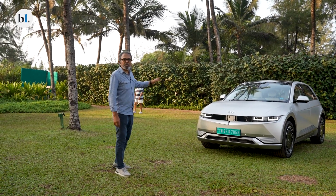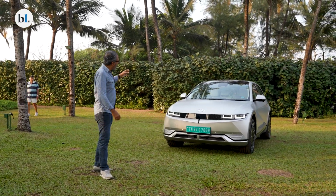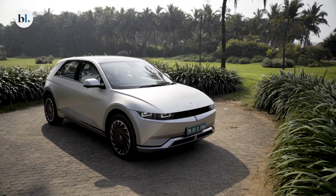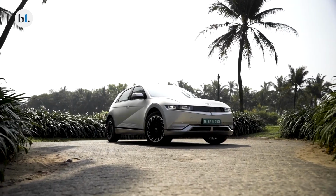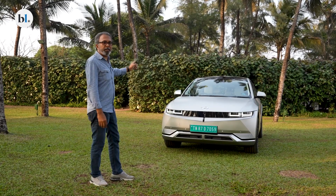A lot of that presence comes from those dimensions, and that is why this car can fit your bill if you're looking for a spacious cabin, if you're looking for a vehicle with great road presence, and if you're looking for a vehicle that can fit a lot of the other things that you might want to put in the cabin.